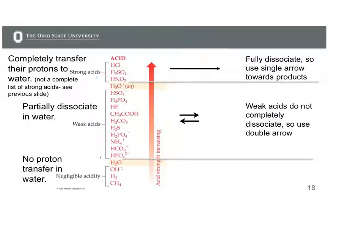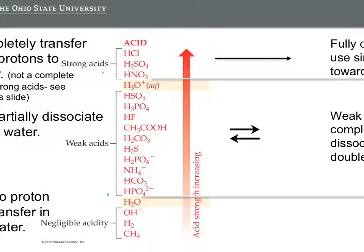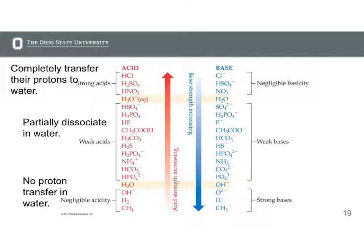Yes? The book also says chloric acid is a strong acid. Huh, interesting. We'll look at our acid strength. Here's our H3O plus and our acetic acid, CH3COOH.